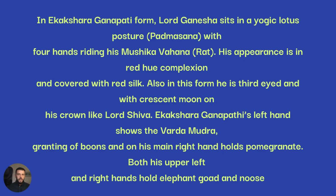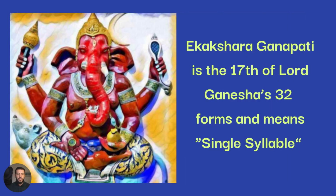And so, in Ekakshara Ganapati's form, Lord Ganesh sits in a yogic lotus posture, Padmasana, with 4 hands, riding his Mushika Vahana, the rat. His appearance is in a red hue complexion and covered with red silk. Also in this form he is third-eyed and with a crescent moon on his crown like Lord Shiva. So we see that here, normally, the moon.